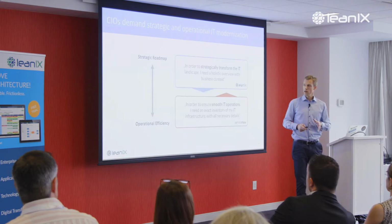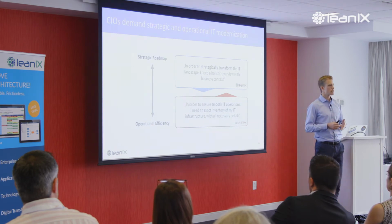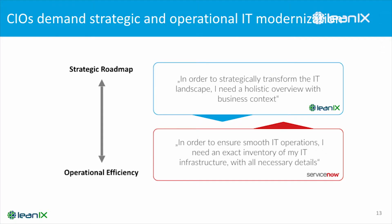I'm picking one of those out-of-the-box integrations today as an example to give some more insights on what it's really doing. I've selected ServiceNow as an example because what we see is that IT modernization today is not only a topic on a strategic level, like for LeanIX, but it's also a topic on a more operational level. So how we see the world, how those solutions connect to each other. So usually you are talking about the strategic roadmap of the applications, so where are you going to head, but also you look at the operational efficiency.